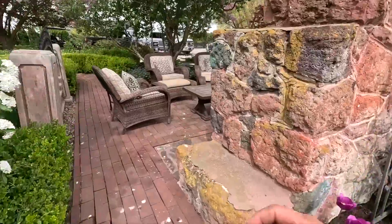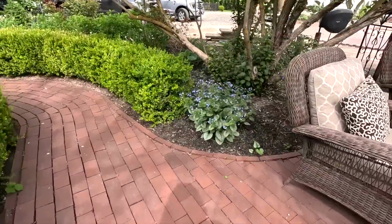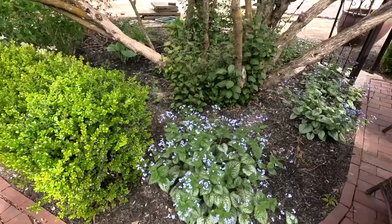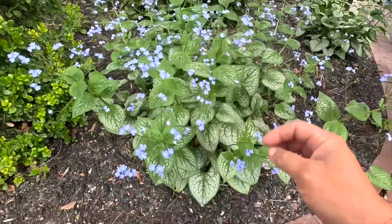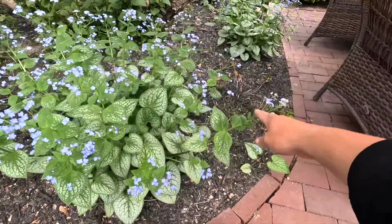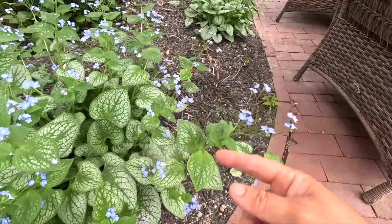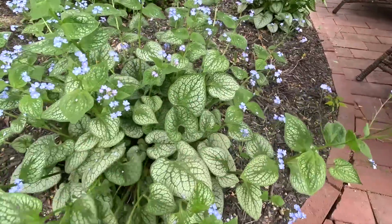So while we're over here, let's take a look at these Brunnera. This is what they look like when they are in bloom. And they're awesome. Absolutely beautiful. Love the color. And you can see the leaves down toward the bottom are bigger. Once they're done blooming, even though the bloom stalks have leaves on them, we'll cut them all the way off to where all we are left with is the foliage canopy down below. They're just a wonderful plant.